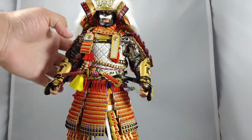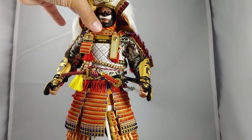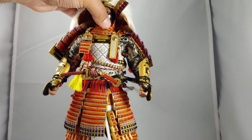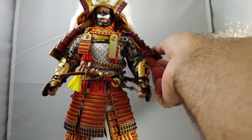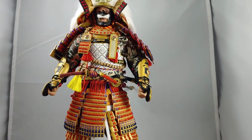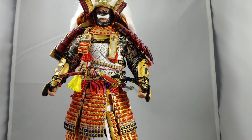But whether or not they come with a base, I always add one to them, just for the assurance. I hate coming home from a long day of work and one of my intricately posed figures is all toppled over in my display case. And that's just the worst thing.